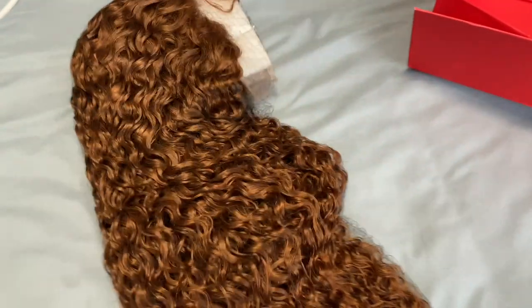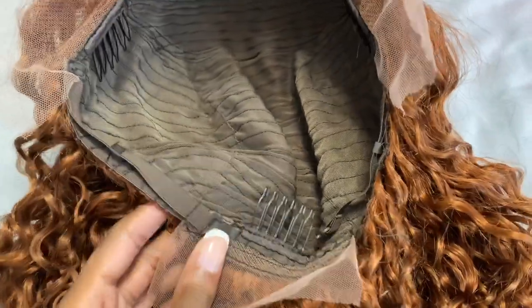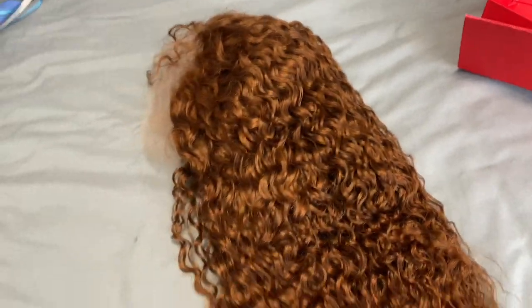Let me show y'all the wig now, what y'all really here for. So the wig comes inside of a hairnet and it has stuffing on the inside. This is the construction on her. Like I said, this is a 13x4 lace frontal. She's got two combs in the front, a comb in the back, lace in the back, and an adjustable strap. And then this is the pattern of the hair straight out of the back.